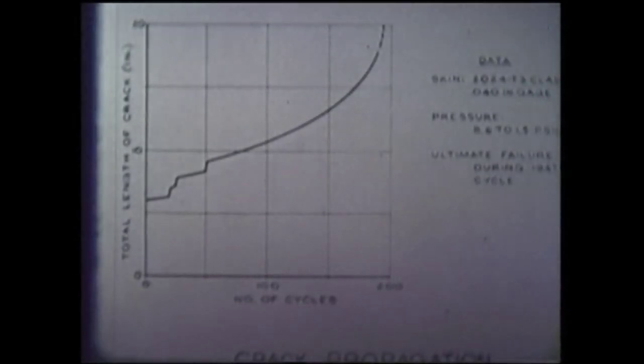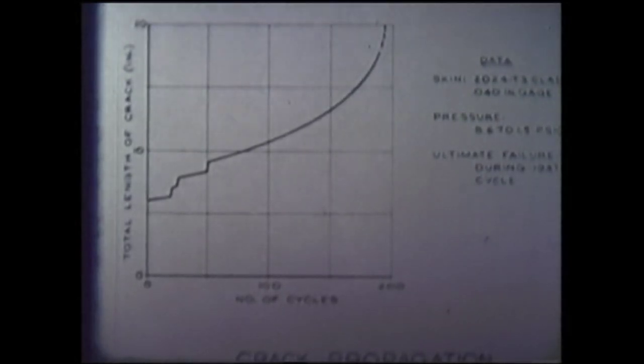This graph shows the relationship between total crack length and number of pressure cycles. The test program was accelerated by lengthening the crack with saw cuts, indicated by the vertical steps on the curve at the left.